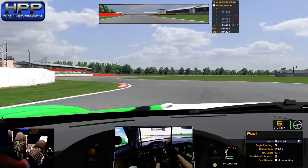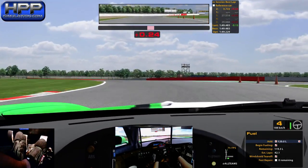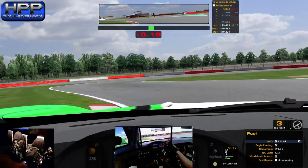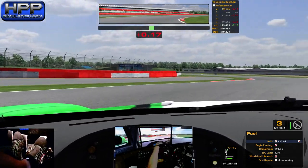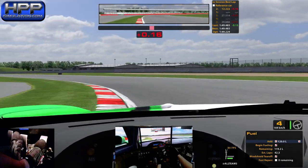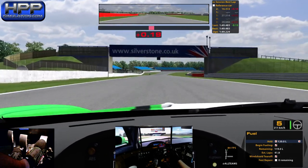Alright, this will be interesting now that I got warmed up, see what kind of laps I can do the first couple laps. Especially with some of the little adjustments to the setup. Okay, we got brand new tires on it, but it feels really good in changing directions there compared to how it felt last time I drove it here.